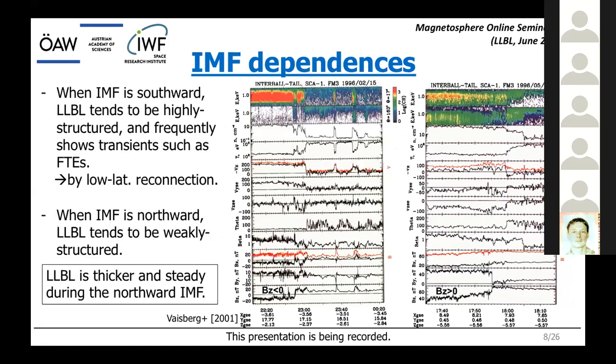On the other hand, past observations show that when the IMF is southward, LLBL tends to be highly structured and often shows transients such as the flux transfer event, as shown here and here. This could be due to the low latitude reconnection, as I will show later. But when the IMF is northward, LLBL tends to be much more weakly structured.